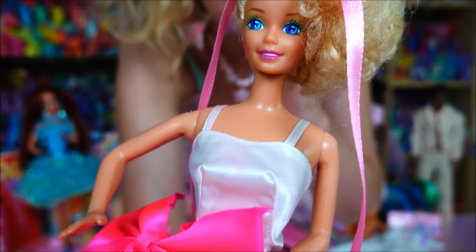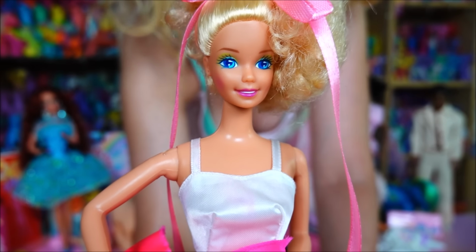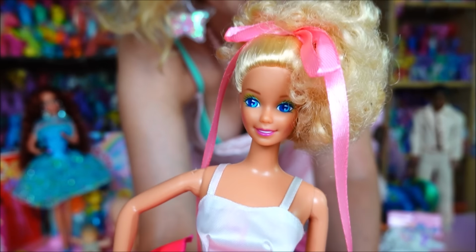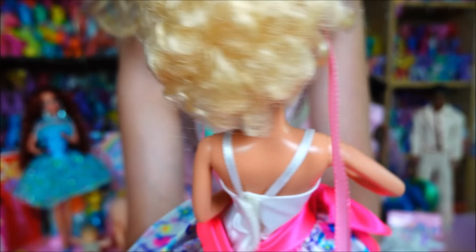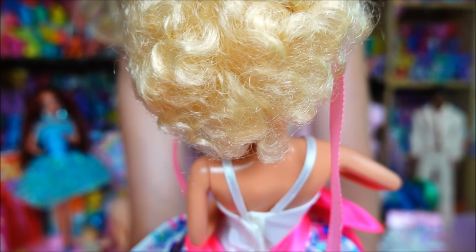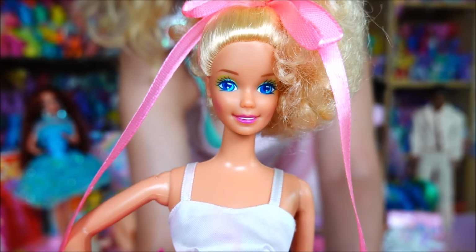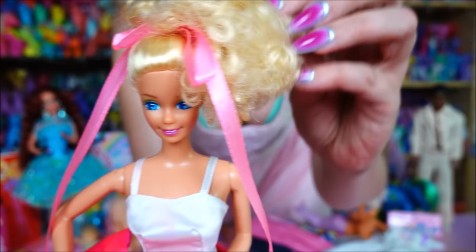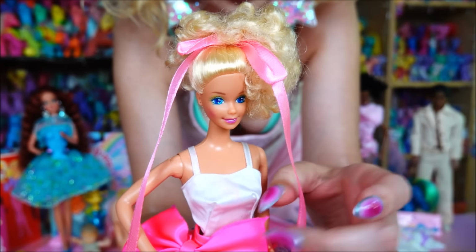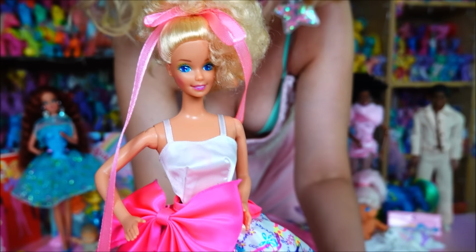Her eye makeup looks special. Sometimes these dolls have the same face as another released doll or something. She does not. I don't think there's another doll that has exactly this green eye makeup and then these spots on these places in the eyes. Her hair is super curly. That's correct. This is her correct hairstyle. I don't know if this bow is also correct. It could be, but I don't remember.